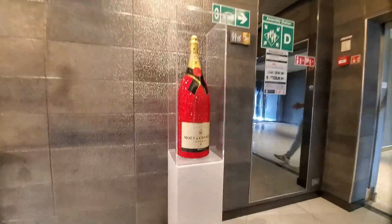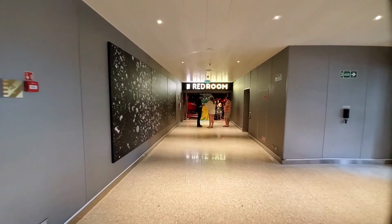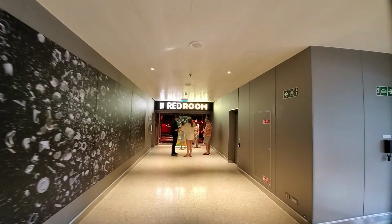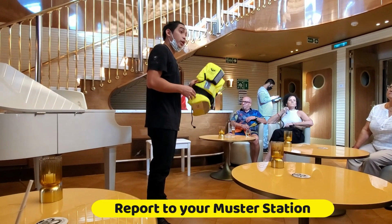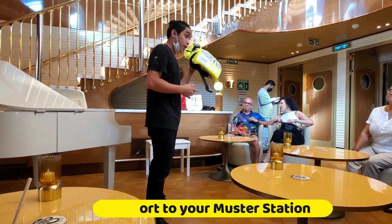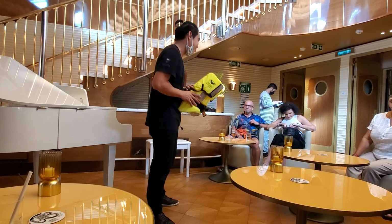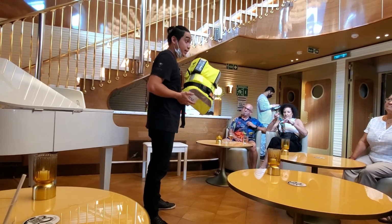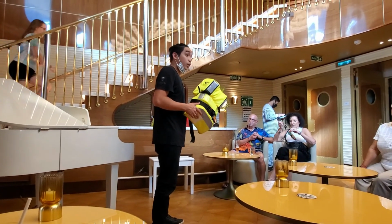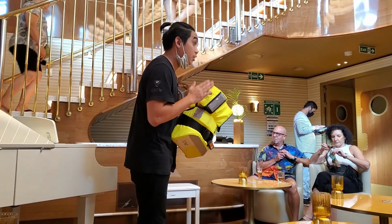As you explore the ship, very soon you'll hear an announcement very similar to this, which means to head to your muster station for the required safety briefing. Ahoy, sailors! Our assembly stations are now open for check-in. At your leisure, please make your way to your assembly station, as shown on the back of your cabin door or in the Virgin Voyages app. Before you check in, press play on our Safety Rocks video, available on your in-cabin television or on the Virgin Voyages app.